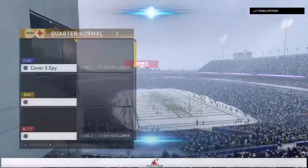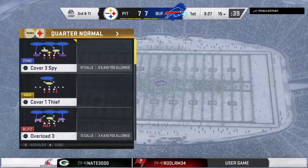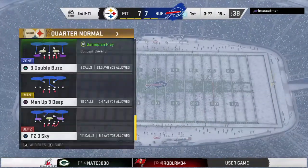Now, whistles come in. We're going to get a timeout here by the offense. They'll have 2 remaining as we step aside here in this first quarter.